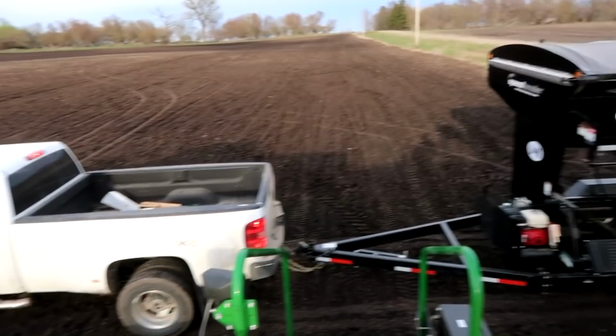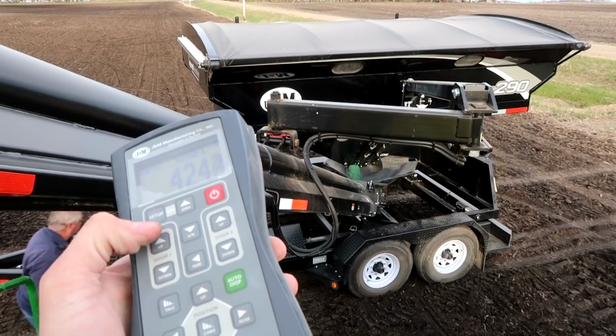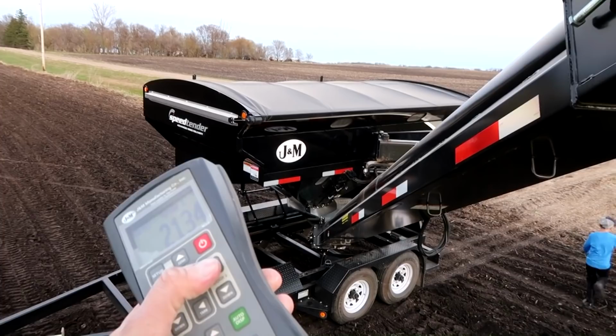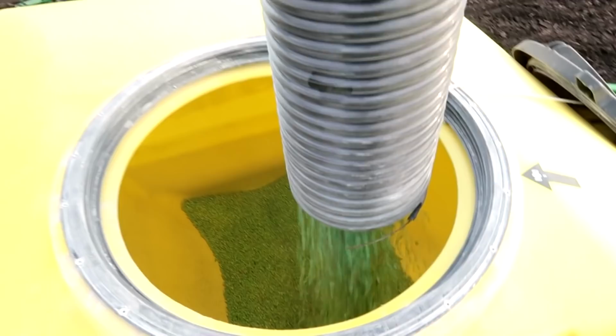Convey, door one. Turn the motor up, there we go. Door one. Reload. Second hopper, convey, door two. Simple as that. Well, we're loaded back up and the wife brought me supper.